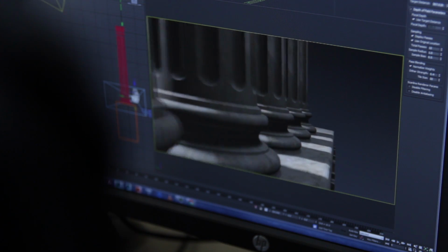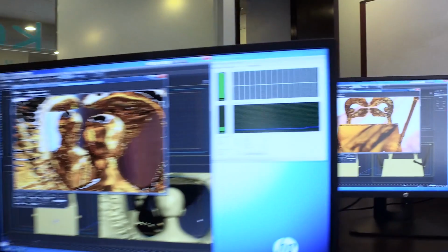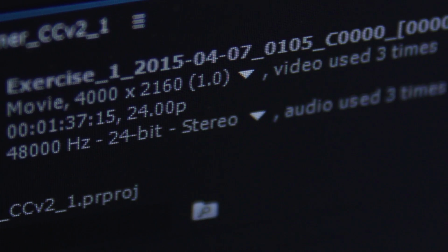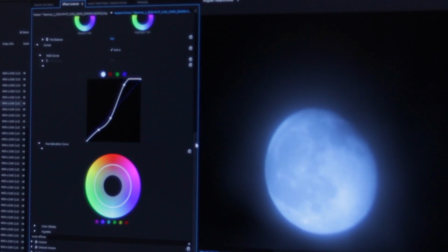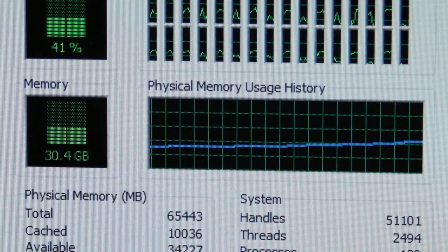We can work with our animation and see renders so much faster than we could ever imagine before. This way, it's like we're working with our computers instead of fighting against them. Things like color grading, 4K RAW, layering effects on top of our videos as we're working without having to render, it changes the workflow and allows us to be more creative in the process.